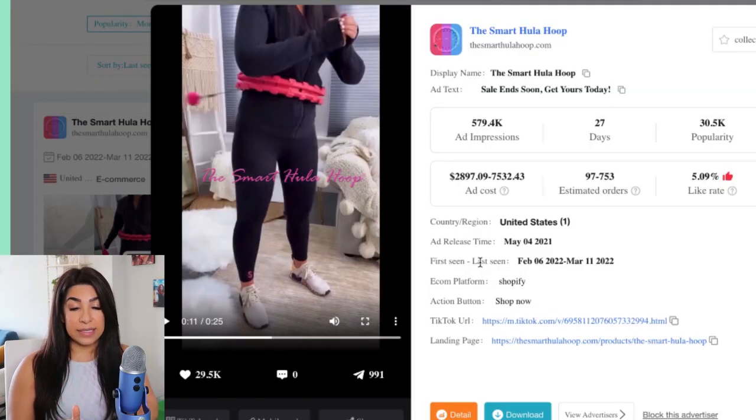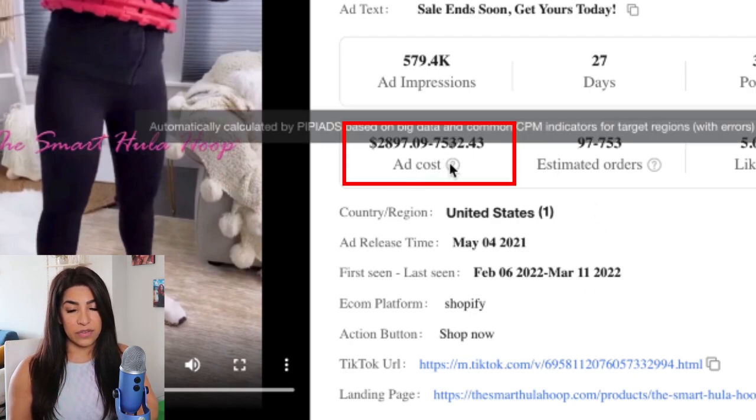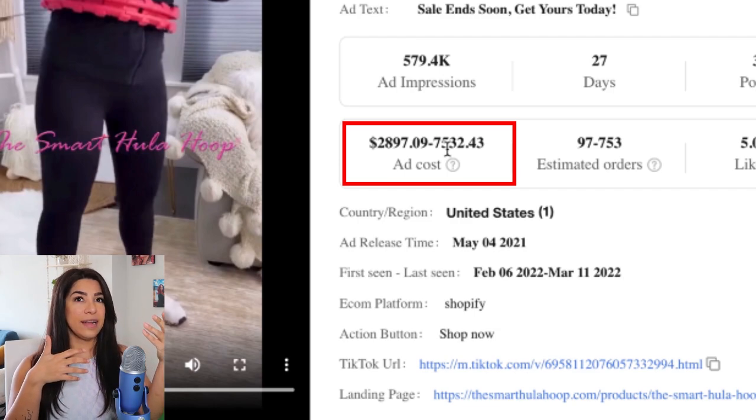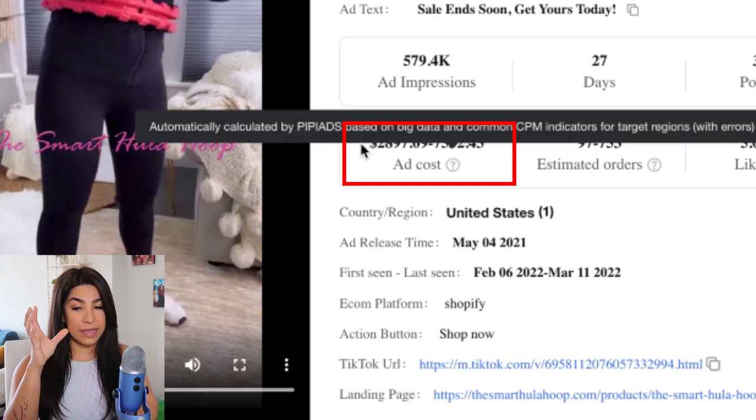So the thing is, around New Year's there were so many of them, right before New Year's because of New Year's resolution people, but now it's coming back again. Every 2 or 3 months, every winning product just comes back again. Let's take a look. They released this ad on February 6th, and right now is March 11th. They spent about $7,532 on this specific ad. This price is not for everything, they might duplicate the ad and spend more money, but this one is what it is for this specific ad.